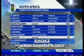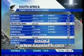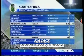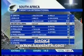129, that was nothing, and for a lot of the while it seemed that South Africa were just cantering to victory. But then, as usual, when the pressure was on, they started to fall apart. And if it hadn't been for de Villiers' 52 not out, South Africa would have been facing yet another embarrassing defeat.